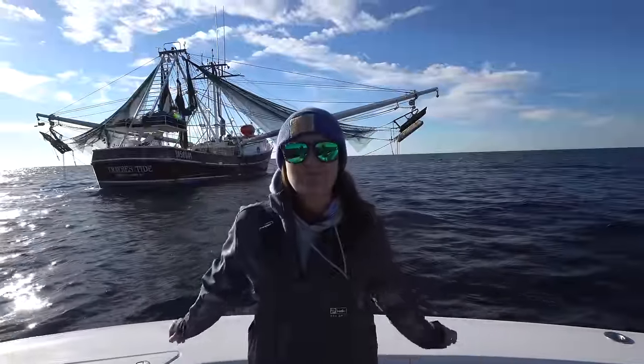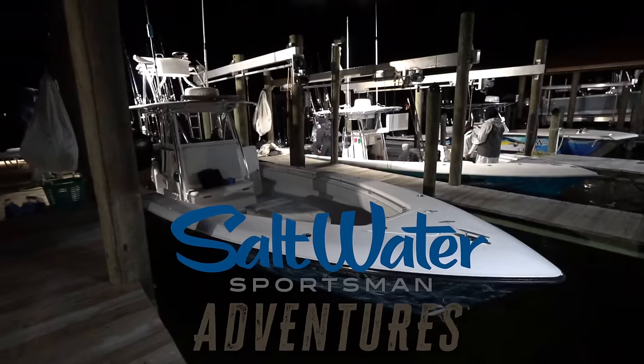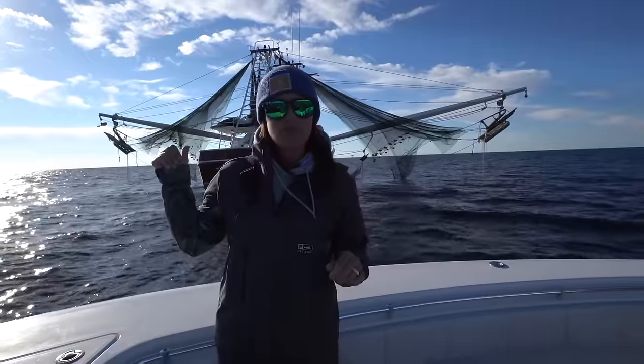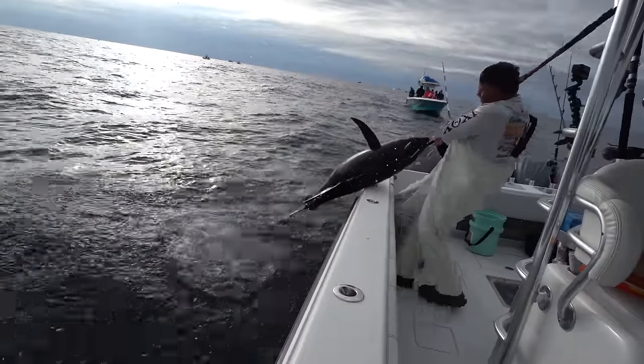Good morning, guys, from about 60 miles offshore of Dauphin Island, Alabama. We woke up this morning at about 5 a.m. and we ran out here with Captain Kurt. And as you can see, we got a big shrimp boat behind us. And today we are on the hunt for some big yellowfin tuna.